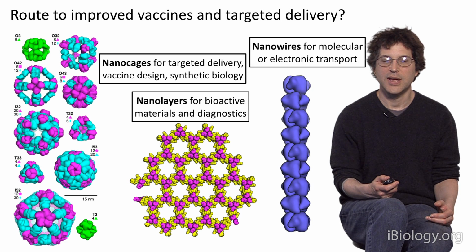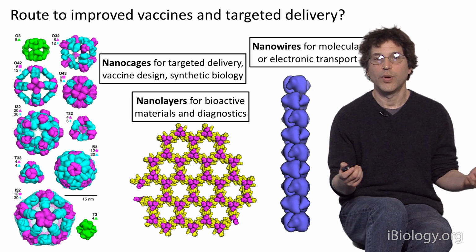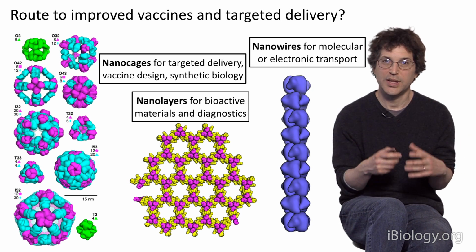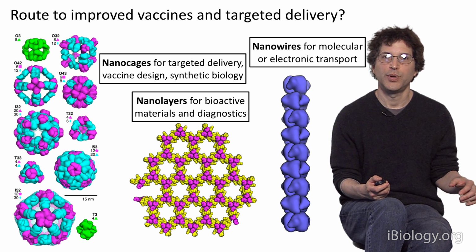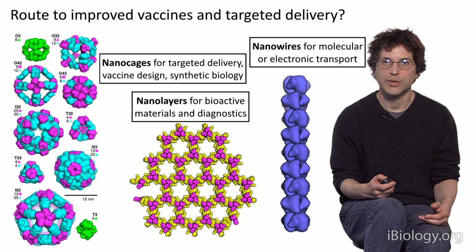Another application is to vaccines. One of the things we're trying to display now is the HIV coat protein. We can display it on the outside of these cages. It'll be there in many copies and hopefully trigger a strong immune response. We can also put molecules called adjuvants inside these cages to stimulate a stronger response.